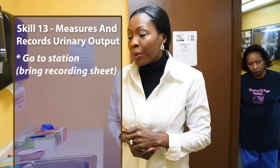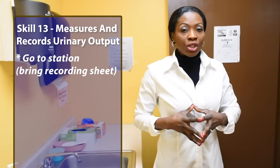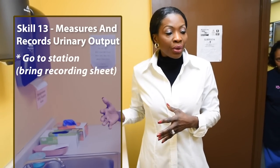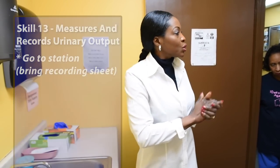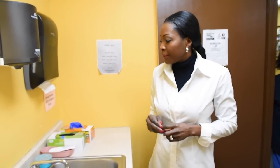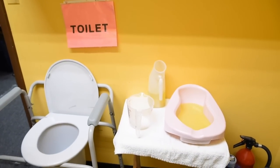The next demonstration I'm going to be performing is for urinary output. For urinary output, you're supposed to have a recording sheet with you. When you get here, if you forget to bring your recording sheet, then by all means, when you get to the classroom, make sure you record, all right? So watch and learn. The examiner is responsible for setting the skills up for you, like we said earlier.